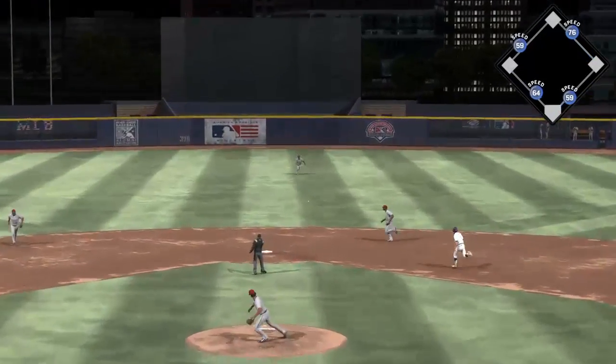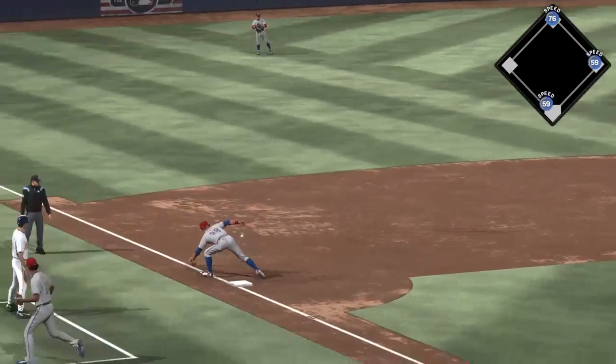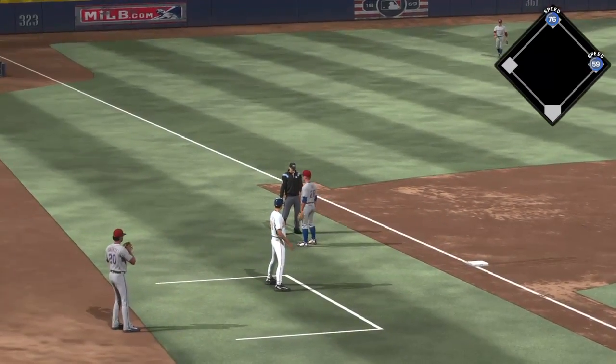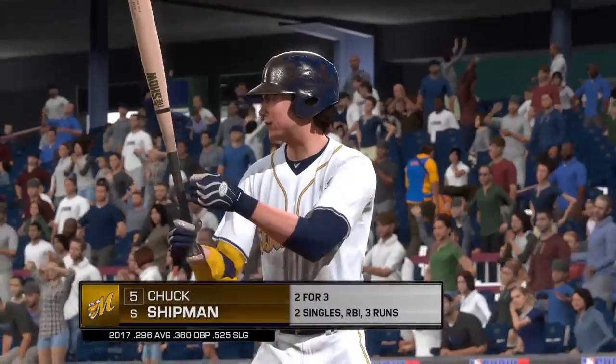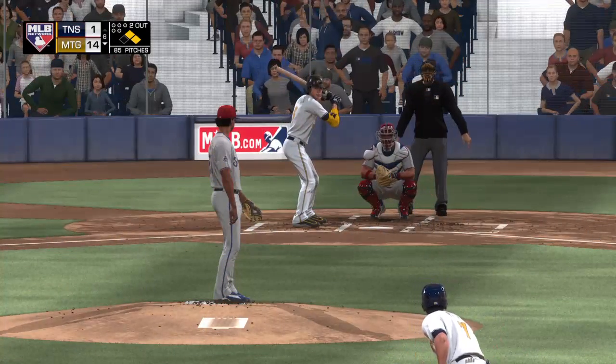Smoked on the ground up the middle, and that is through into center field. A base hit. 1 run scores, and the second run will score as well. Stepping up now, Chuck Shipman. 2 hits in 3 at-bats for him in this one.